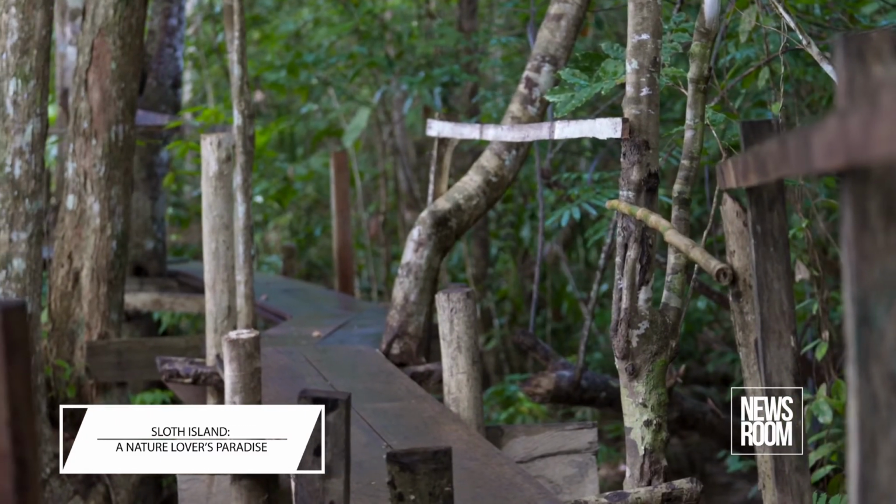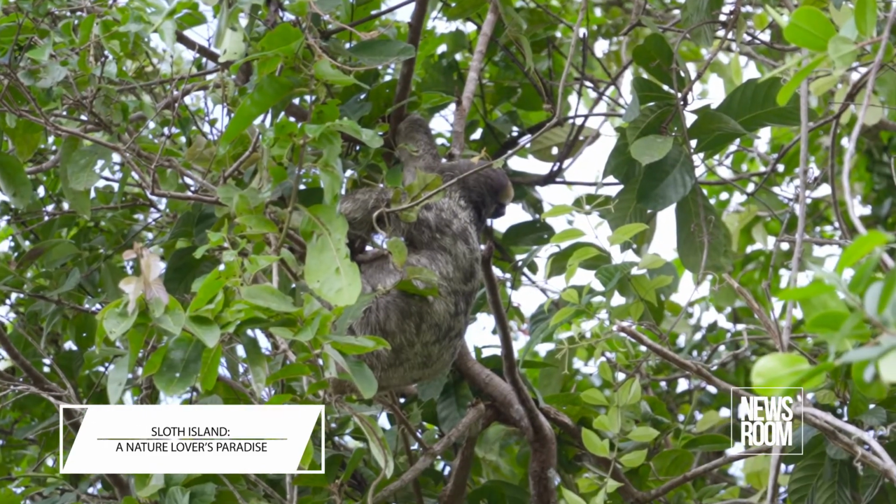There's a walkway down in the bush. You can walk, you can look for sloths, you can look for the red howler monkeys, a lot of iguanas, things like that. People who love nature can enjoy it because of the quietness and the coolness of the place.